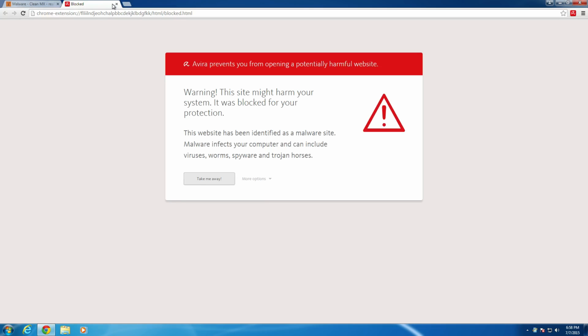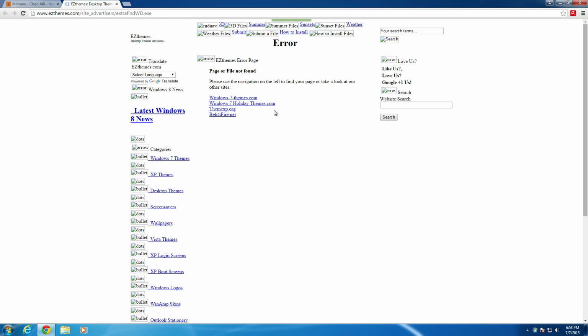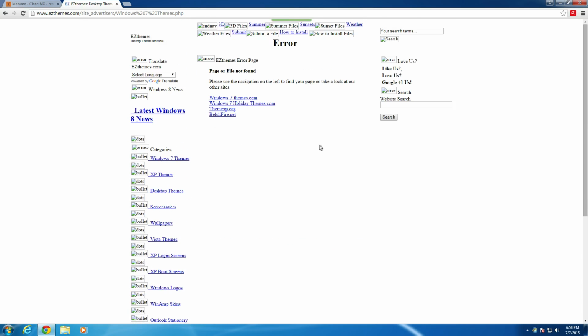Let's close that out. Trojan generic. Okay, so this one appears to have gotten through. It also might not be that bad. It looks like it's just wallpapers, and in fact, a lot of this stuff isn't loading.